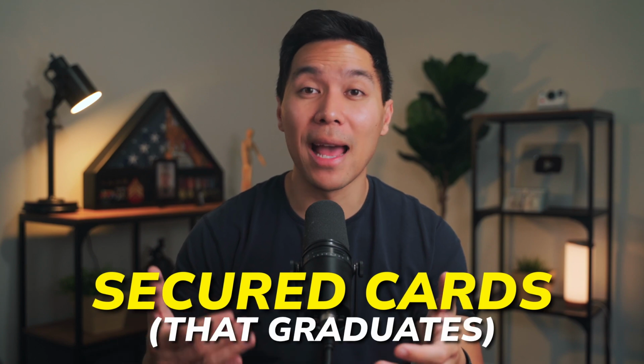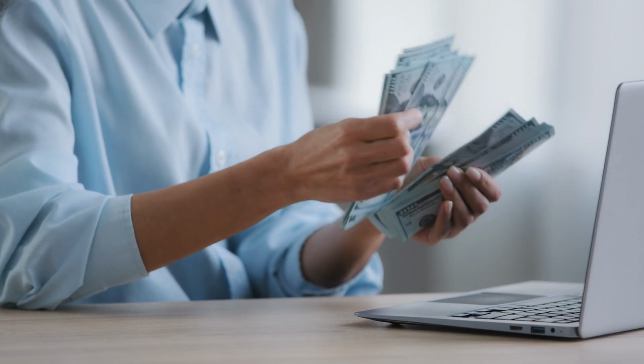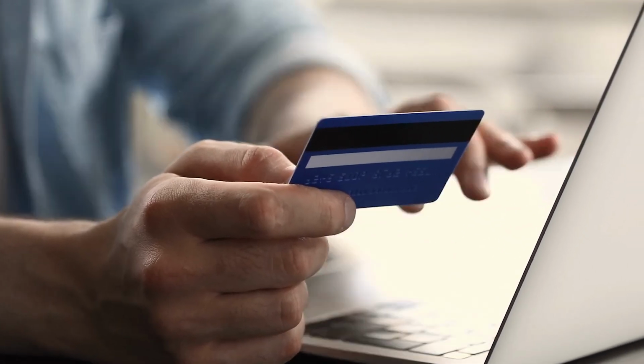So my suggestion is to get secured credit cards that graduate. By graduating, I mean that once you have shown responsible credit card use, they can actually reduce you to a semi-secured card, which means that they can give you some of your security deposit back and provide you with a bit of credit to use. Or they can just graduate you to a traditional unsecured credit card, returning your security deposit and just giving you a normal card.